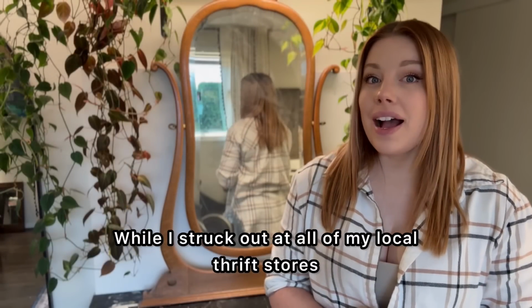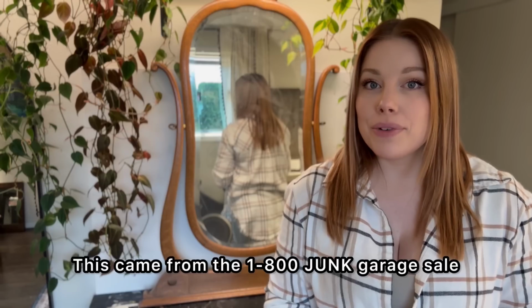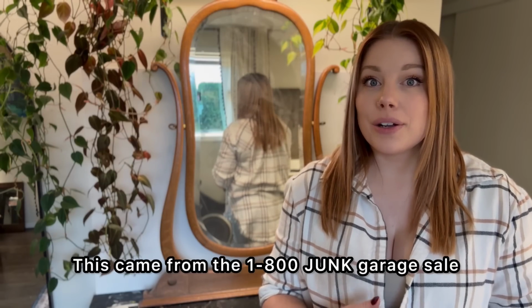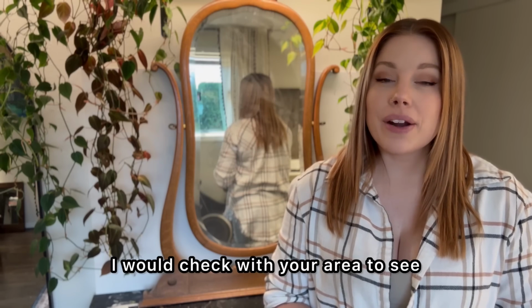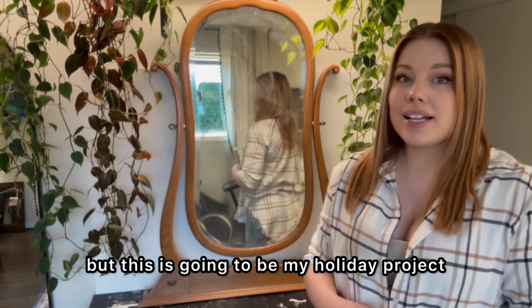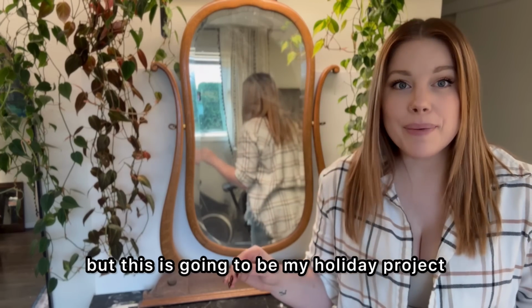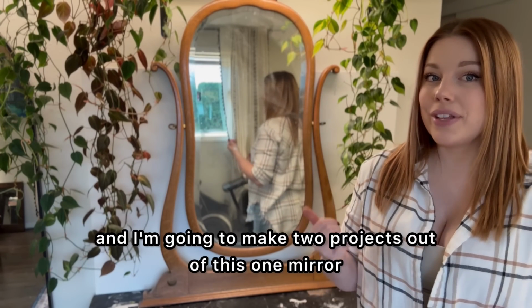While I struck out at all of my local thrift stores, I did end up finding this mirror behind me that belonged on top of a dresser. This came from the 1-800-JUNK garage sale that they have every Saturday here local to me. I would check with your area to see if they do something similar for you guys as well. But this is going to be my holiday project. I have big plans for it, and I'm going to make 2 projects out of this one mirror.